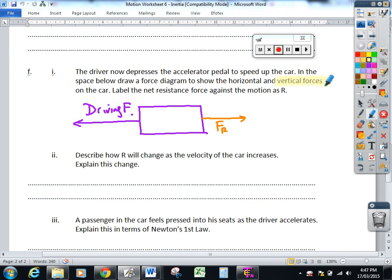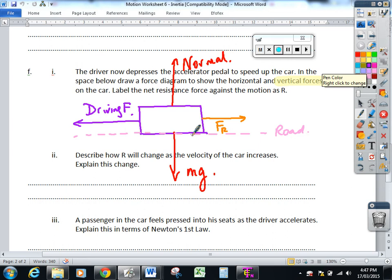It says, and vertical forces. Now, the two vertical forces that are on the car are the weight force, which pulls it directly down towards the centre of the Earth, which is mg, and there is an equal and opposite normal force. Now, the normal force is created because of the road surface. The weight force pulls the car onto the road, and as a result, the road has to push back up against the car. This pushing back up is called the normal force.